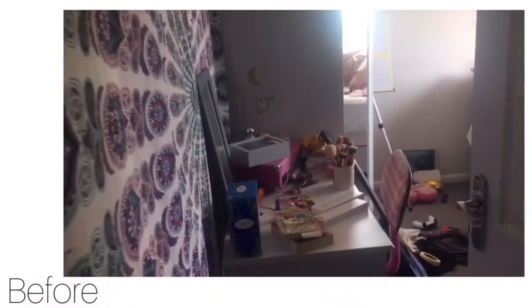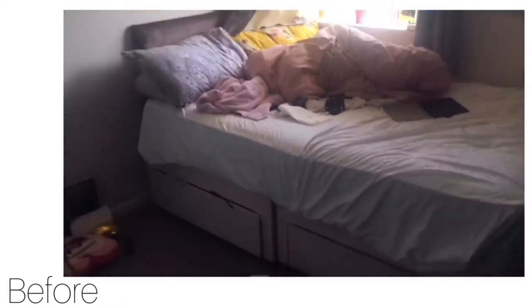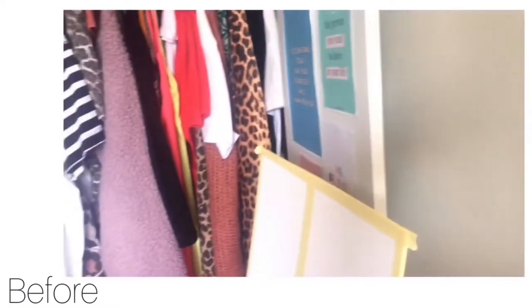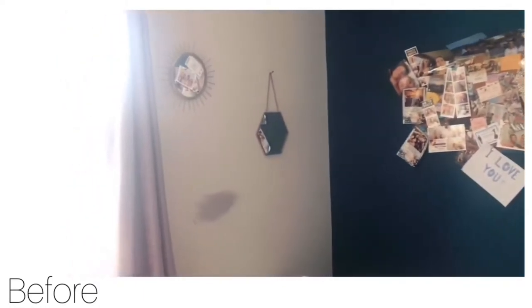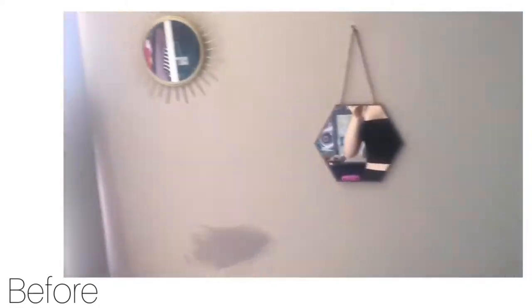But first thing I'm going to do is empty all this stuff, which is going to take forever because I have a ridiculous amount of stuff. So here is what my room looked like before. It is a complete tip, I know, but lockdown's hitting me hard, guys, and I wasn't going to tidy my room when it was all going to be emptied. It's pointless. But anyway, I've got this huge blue wall that's been like this for like 2 years now, which I still adore, but time for a change, you know.